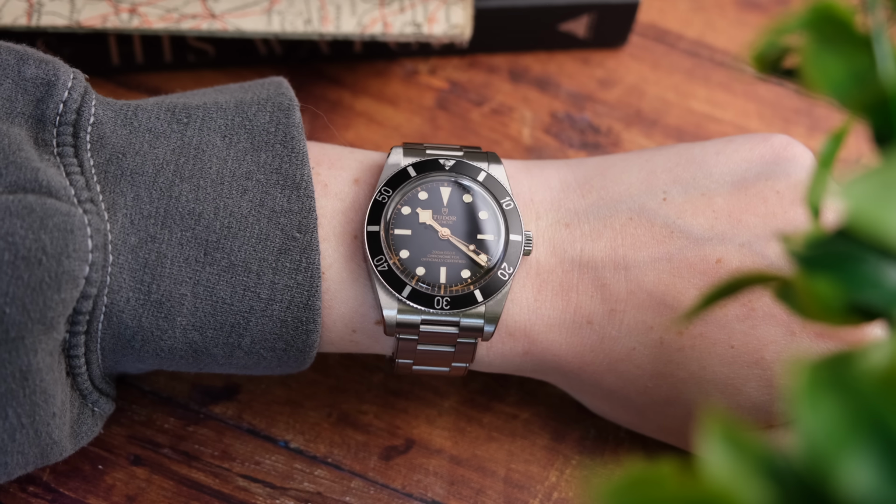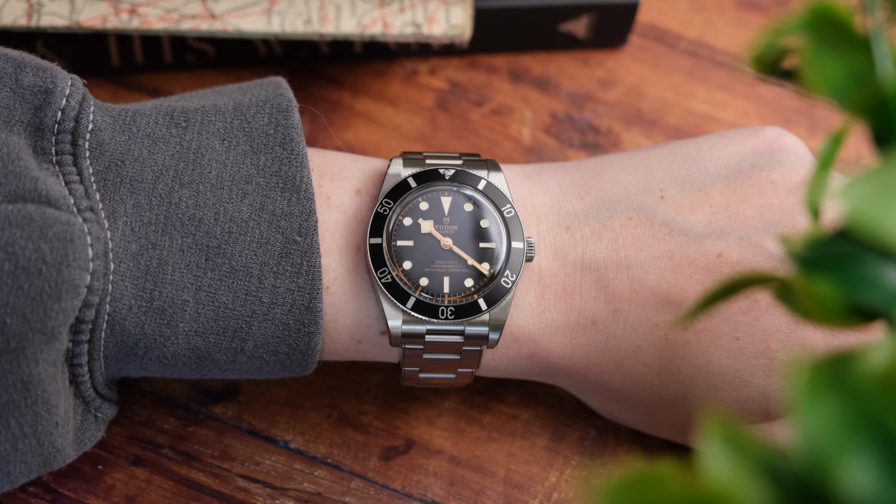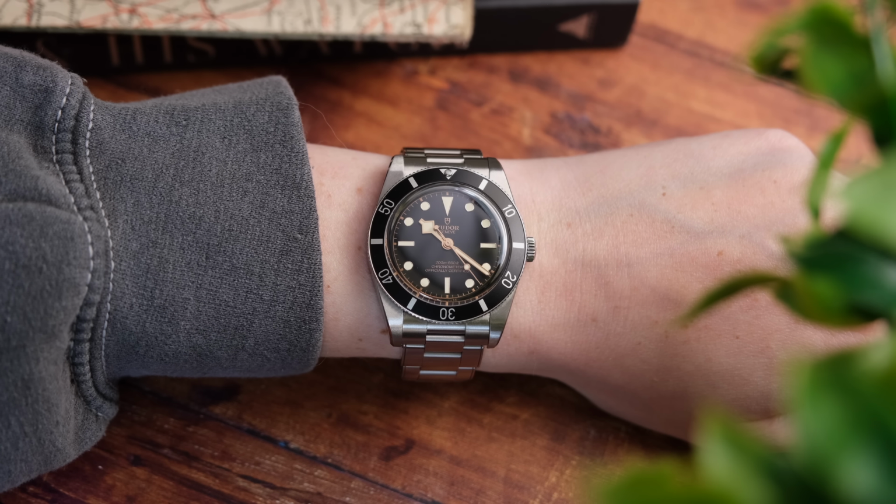I think some could accuse this watch of being a bit boring, but this channel has always been a shameless defender of the boring watch. It's not boring, it's timeless. It's what makes this so easy to wear, and this could easily be the only sports watch someone owned. I think there's an argument that this could be the only watch someone would have to own and get a lot of use out of it.